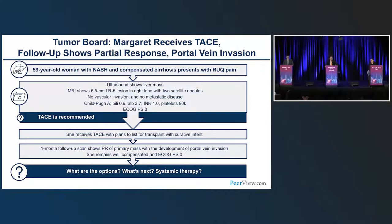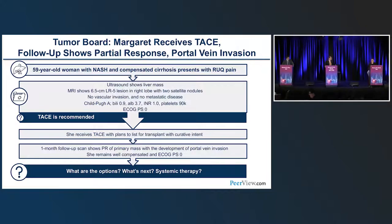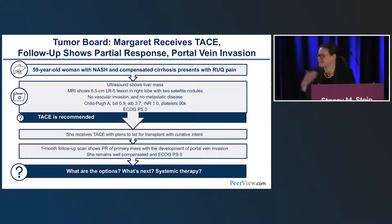And we'll talk about several of those approaches. Stacy, how would you think about a treatment for this patient? Yeah. So I agree that this patient is obviously more advanced now, and I would be thinking about systemic therapy. I will just put out there, though, that at a discussion at tumor board, I think interventional radiology would still make the argument potentially for Y90 in this patient with only portal vein invasion. But that's a debate we could have later maybe. But I would be thinking about systemic therapy with combination therapy up front for this patient.